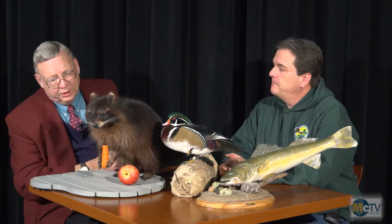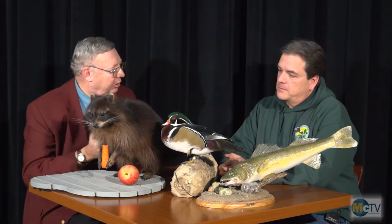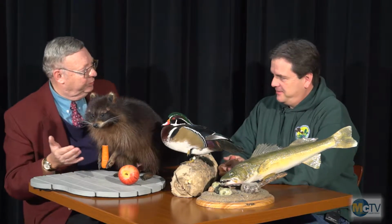display, and through some of my interpretive work, when I go out and visit with school groups or adult groups about say a wood duck or raccoon or walleye, for example, I take this mounted specimen with me, and I do my program and pause for questions, and usually one of the first questions out of their mouth is, is that real? Well, now that you say that, when you brought this in, this looks like something that we've got in our backyards or that we see going through.